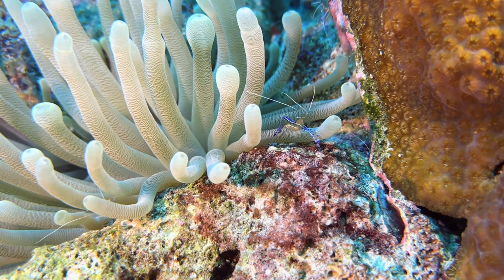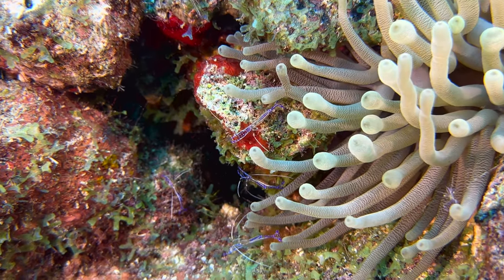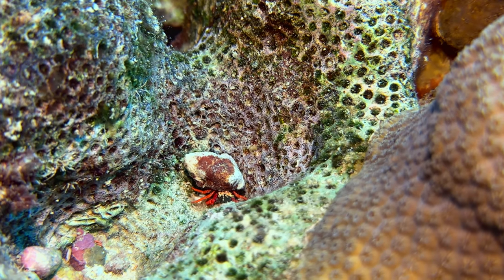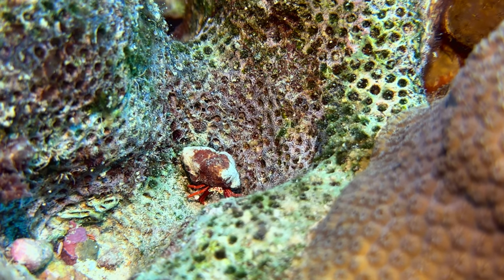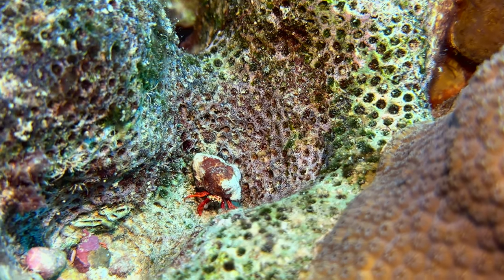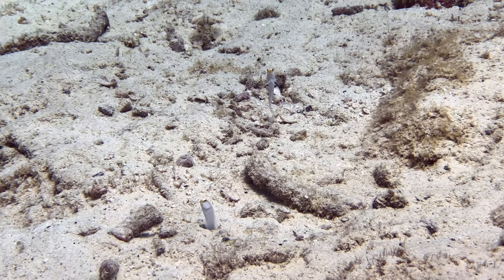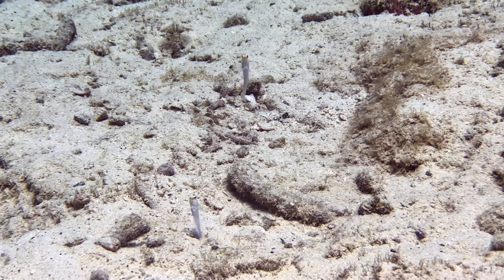Out on the reef, a number of Peterson cleaner shrimp were hanging around a giant anemone. We typically see red reef hermit crabs at night, but this one found a breakfast buffet at the base of a lobed star coral. You can regularly spot yellowhead jawfish in the sandy bottom, although they prefer the coral rubble areas closer to the reef.